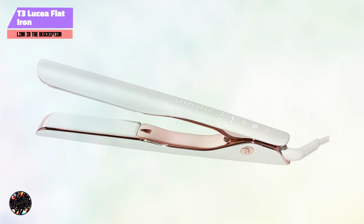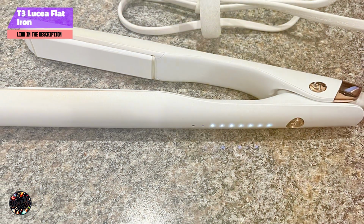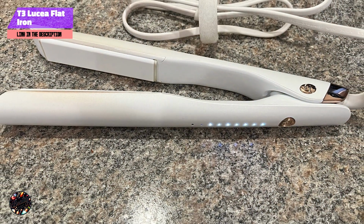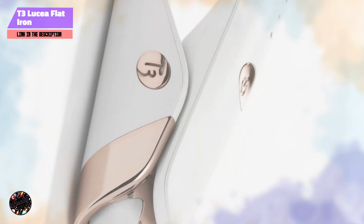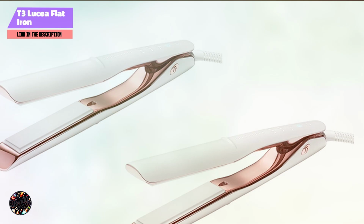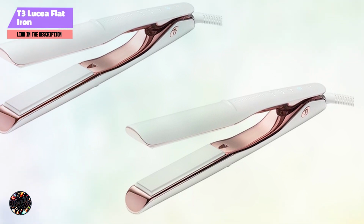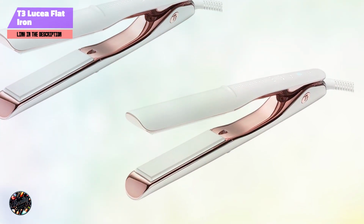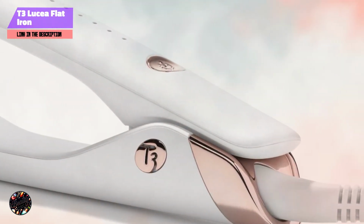The T3 Lucea Flat Iron is a premium styling tool that combines advanced technology with sleek design, providing professional-level styling results while on the go. Known for its high-performance features, this flat iron delivers smooth, shiny hair in just a few passes. Its lightweight design and fast heat-up time make it a perfect tool for those who need to style their hair quickly and efficiently while traveling, without compromising on results.